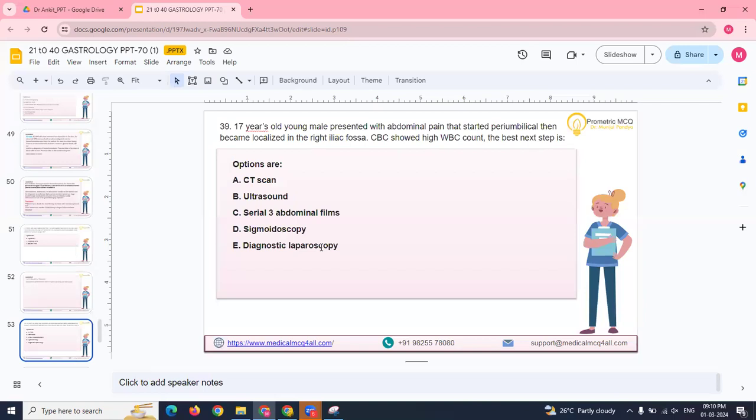Dr. Pallavi. A 17-year-old young male presented with abdominal pain that started periumbilical, then became localized in the right iliac fossa. CBC shows a high WBC count. What is the next step? Ultrasound. What is your diagnosis? Appendicitis. Very good. Perfect. Next question.